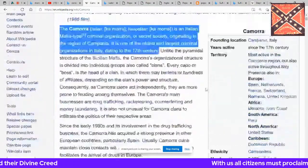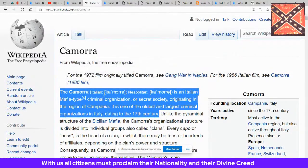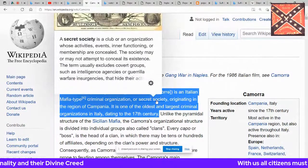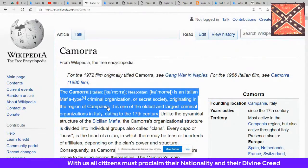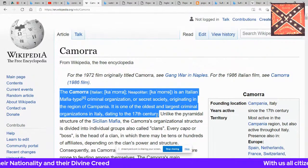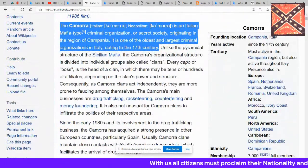Look at this. The Camorra. The Camorra is an Italian mafia type criminal organization or secret society. But look what it's called, Camorra. Originating in the region of Campania, it is one of the oldest and largest criminal organizations in Italy, dating to the 17th century. That goes back to Abyssinia, right? Which is Ethiopia, right?